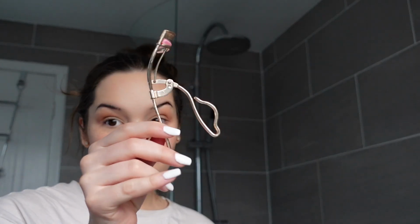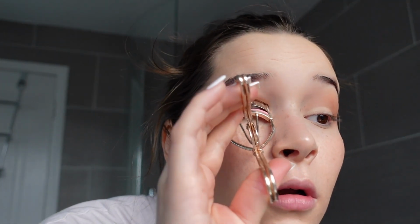Looks blended pretty well. Now I'm gonna curl my eyelashes. Curling your eyelashes is definitely essential. Literally, even by me just doing this without the mascara, it's already gonna look different and better. See, already looks better.